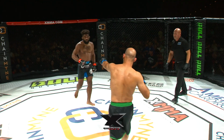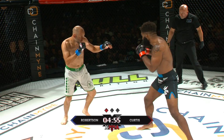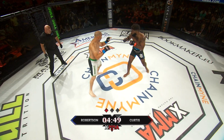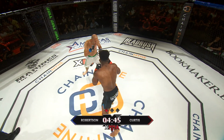First of 3 5-minute rounds. And I'm interested to see how the wrestling's going to go here, because Chris Curtis feels very confident with his wrestling. Oh, look, we have an open stance of southpaw Chris Curtis. We've got the orthodox stance by Kenny Robertson. It looks like he's feigning some takedowns, but no easy task here.